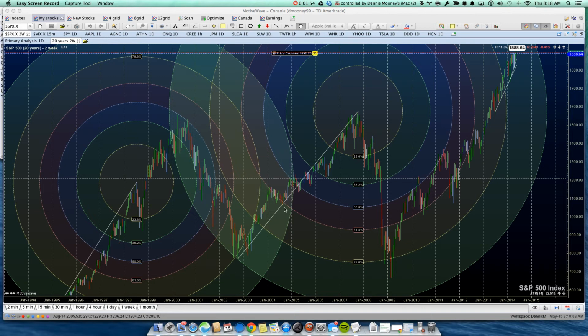And so I found this one, which is pretty easy from this low. This number right here at this Fibonacci level was significant to this high, and we had this major retrace. But what happens after that?